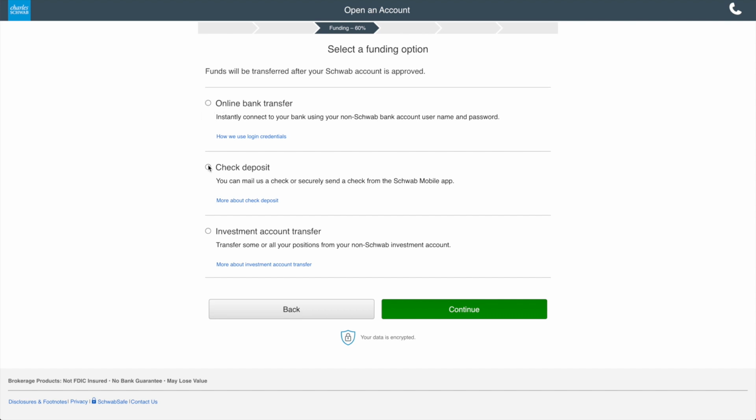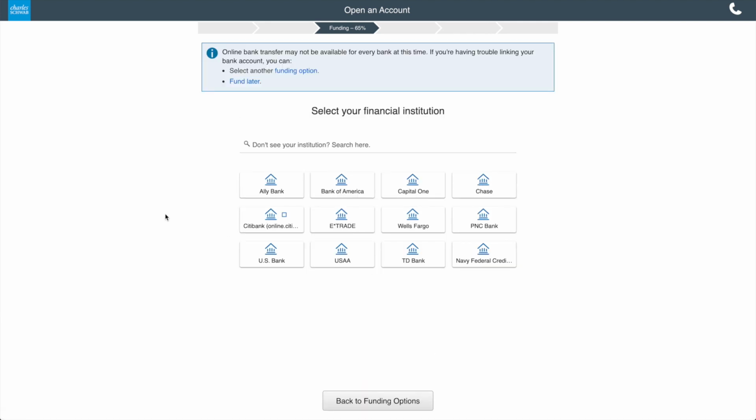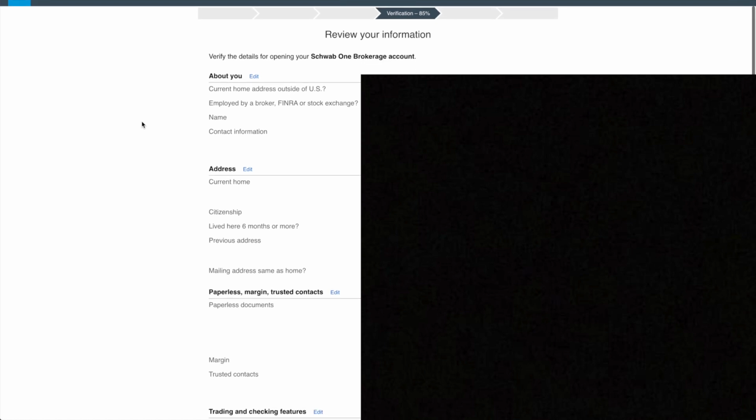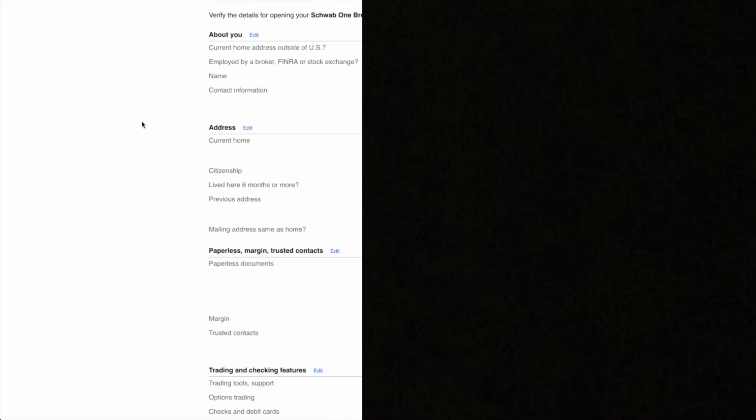So if you do an online bank transfer, that's probably the most popular option, or if you want to do check deposits or use an investment account transfer, you can do that. But online bank transfer is probably the most popular option, and that's why it's on top. And then you'll want to select your bank and fill out the appropriate information. I set this up, but I didn't go through the steps because there's a lot of information that I don't want to share with you. If you skip and do this later, you don't have to provide any money or transfer any money right away.